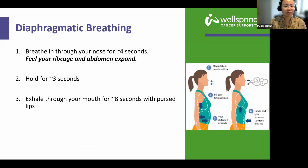So for diaphragmatic breathing, the concept or the timing of it is that you want to inhale for a shorter period of time, or half the amount of time that you're exhaling. So let's say if you're breathing in through your nose for 4 seconds, you want to make sure that you're exhaling for 8. If you're breathing in for 3 seconds, you want to make sure you're exhaling for 6. How you can control a slower exhale is you can purse your lips as if you're blowing out a candle to allow for slower release of the air out of your lungs.